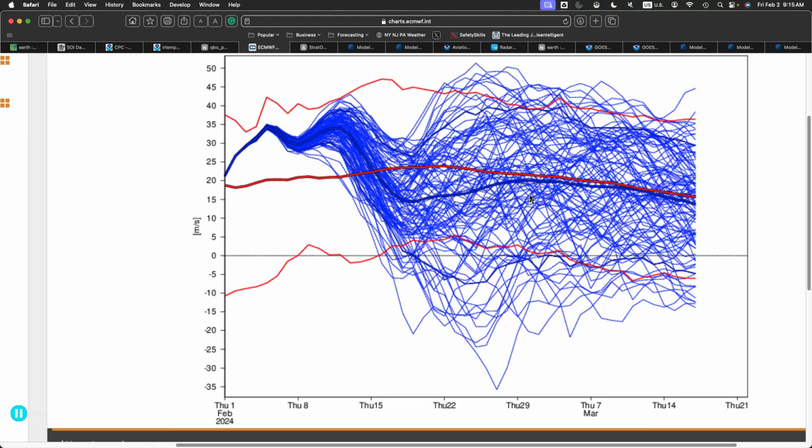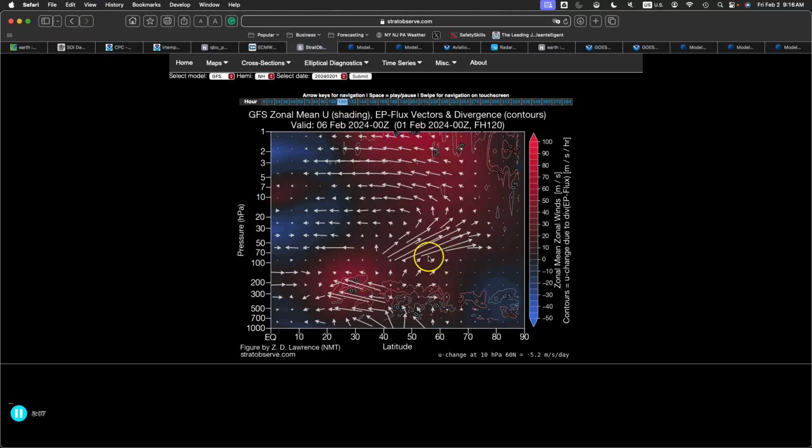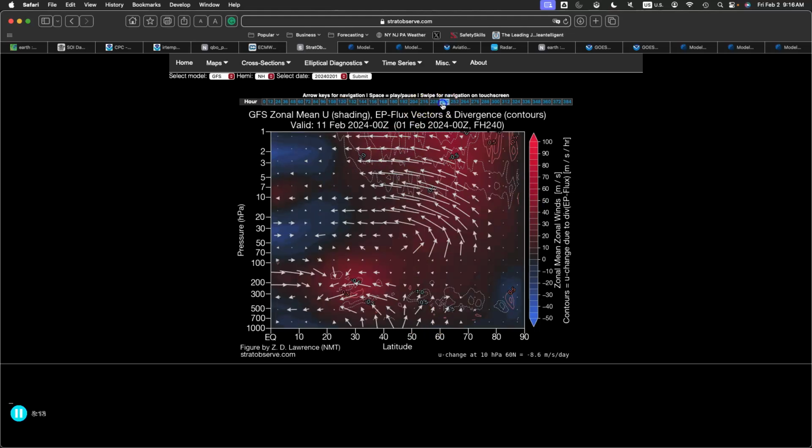Now, a weakening polar vortex means that you have a higher potential for high latitude blocking and sending the polar and Arctic air masses down towards the mid latitudes, like where we live. Meanwhile, we take a look at the EP flux. Well, 5 days out, pretty strong signal of transport of heat towards the poles. 10 days out, same indication here.